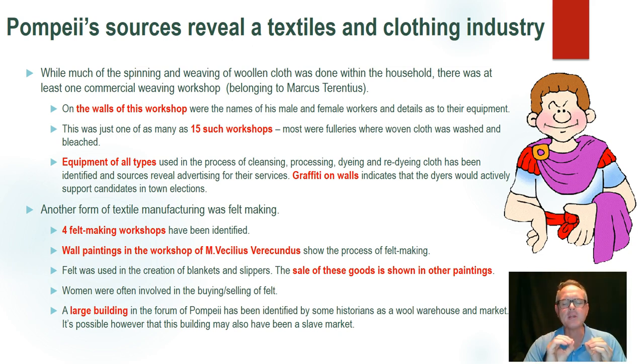Now, one of the things that's seen in these wall paintings is women. They seem to be buying or selling the felt. It's very hard to know what is actually being shown in this painting. So when we look at paintings, there are limitations on those types of sources. We know the women are involved in the process here, but whether they're buying or selling at the counter is very hard to tell.